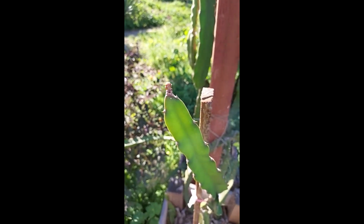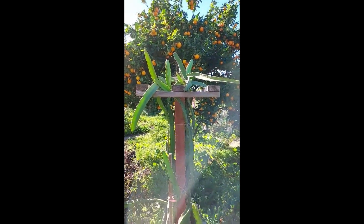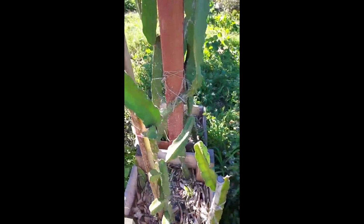Looks like Sugar Dragon's waking up for the spring. Got a nice trellis top forming, lots of new growth. Nice warm weather. Spring is here.